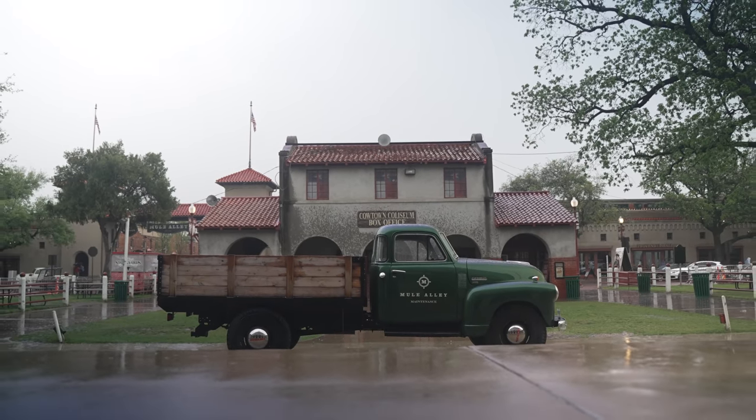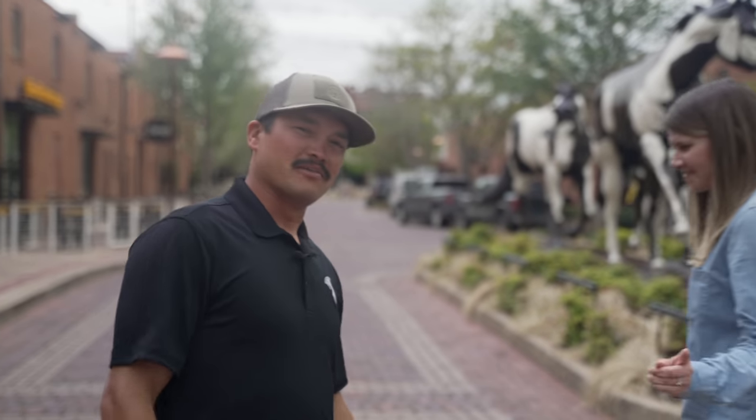We're guiding today, but we're not guiding fishing-wise. We're gonna guide you around Fort Worth here, and let's go, let's get started.